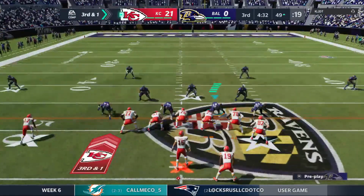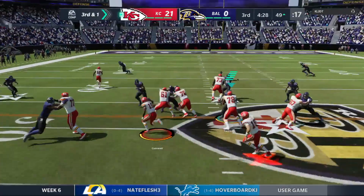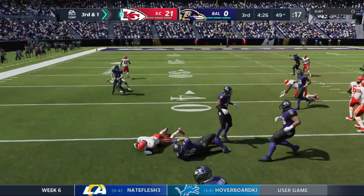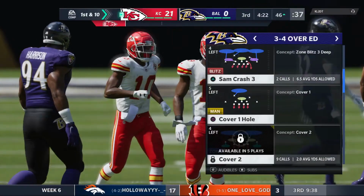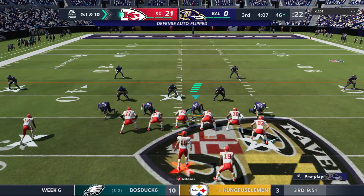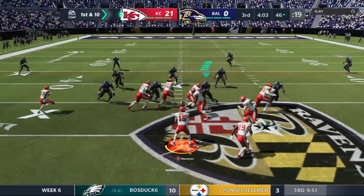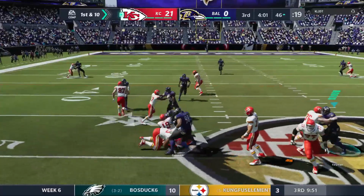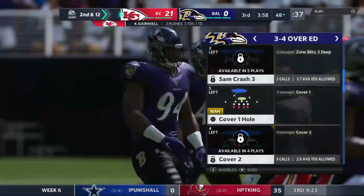From the shotgun now. Here's an inside give, and he gets this one across midfield for the first down to the 46. He was brought down after 3 yards, good enough to keep the drive moving. So 1st and 10, and if they score on this drive, we might have to start digging in our second half blowout material. And he is met quickly in the backfield.